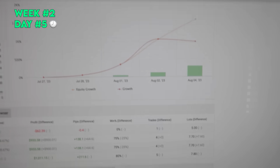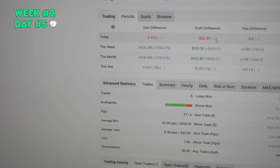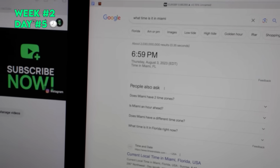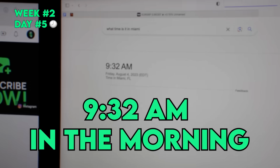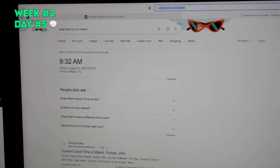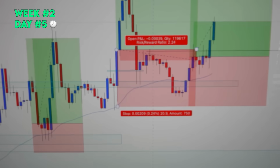You guys can see right here, the loss that we had yesterday was just a minor break-even loss when price pulled back to break even. Not a big deal. It is what it is. It happens. It's the same exact trade. And let me just refresh the time here to show you guys that it is 9:30 in the morning, so you can see last time I did it was pretty much yesterday. Once again, I'll refresh it again. 9:32 in the morning. So let me explain to you guys what happened yesterday.